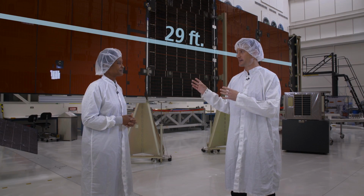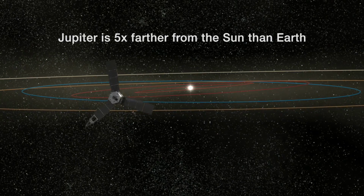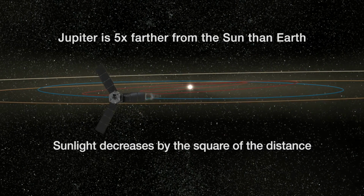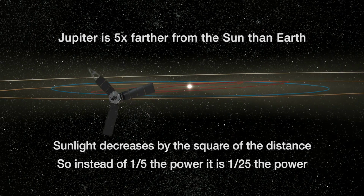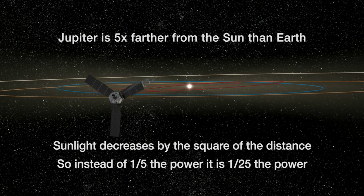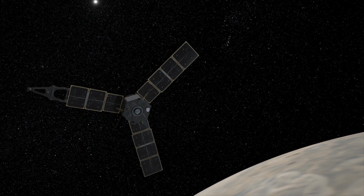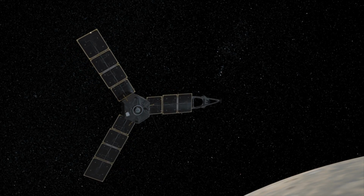So this is a full-scale test unit, and it's one of 3 on the Juno spacecraft. Why does it have to be this big? Jupiter is 5 times farther away from the sun than the Earth is, and the amount of sunlight you get is decreasing by the square of the distance. So instead of 1/5 the amount of power, we have 1/25 the amount of power. So we need to have a lot of area on our solar arrays because the spacecraft is so far away from the sun. And also over the last 20 years, we've had about a 50% increase in solar array efficiency, and that makes it easier to do at that distance.